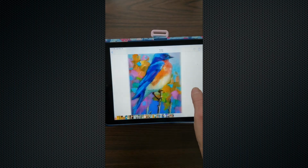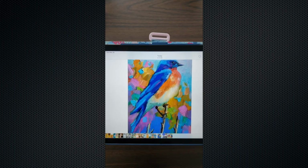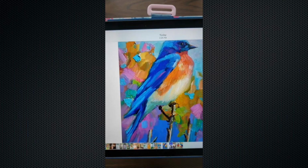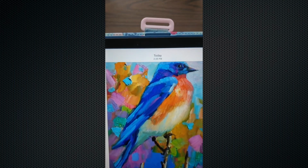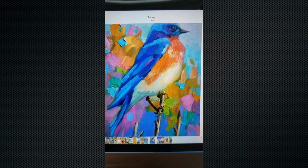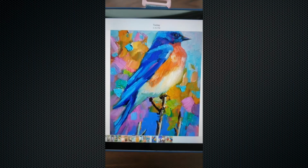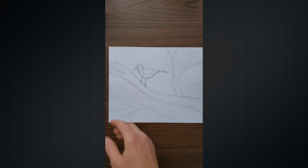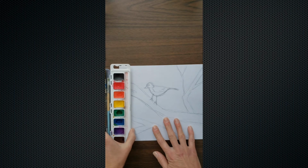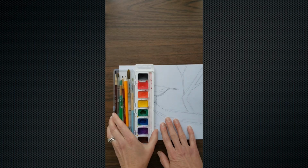All right, here's another one. So pretty. Lots of bright, vibrant colors, really thick, noticeable brush strokes there. All right, so I'm going to get started on my painting of my bird. Again, I'm using watercolor paints. So for my watercolor paints, I have them nearby, and I also have my brushes ready to go.